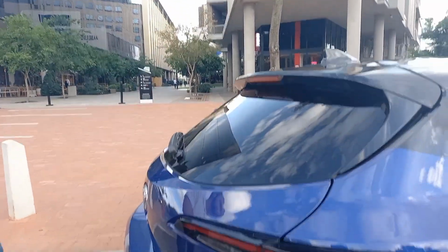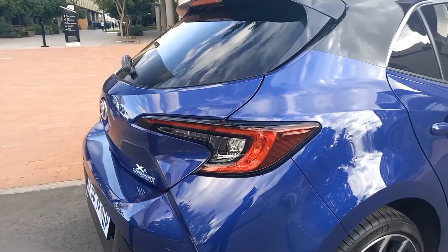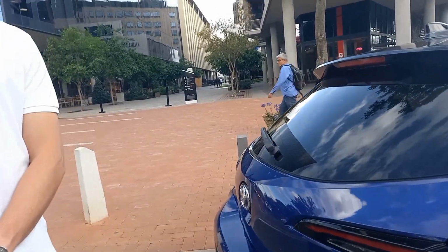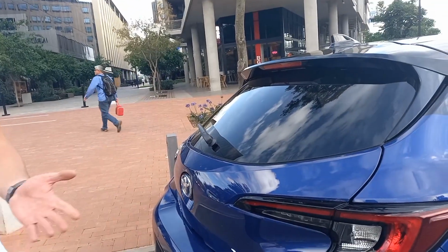Correct. So with a hybrid now, the XR specifically has always had a very good specification level. This now has the latest version of Toyota Safety Sense. So there's even more advanced active safety features, semi-autonomous driving aids, as you mentioned, the full digital instrument cluster, and you've got rear traffic detection, all those kind of technologies built in for the safety of the drivers and passengers.